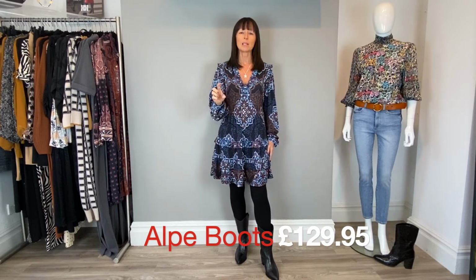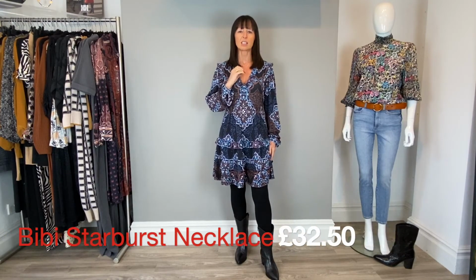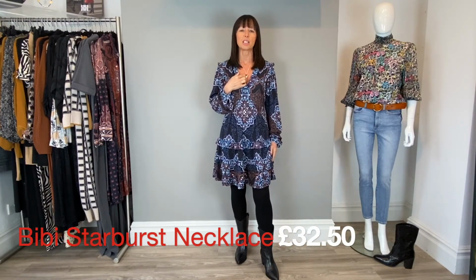So anyway, this is the same Hale Bob dress, but I've just turned it into a little bit more evening-y, but you know, even if you were in a nice hotel, this would be great. And I've just taken off the polo neck that I had underneath. I mean, that would be more of a daytime look for me, with the polo and the sort of lower heeled boot. And I've just popped on the Alpe slightly high heel, but still very comfortable, and just popped a little BB necklace. This is their gorgeous starburst one at $32.50. So hopefully a few of us will still be living our lives and being able to enjoy our evenings out.